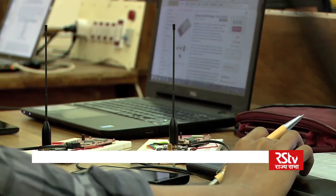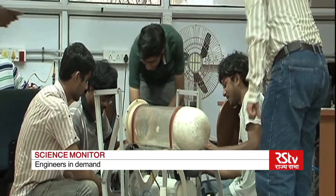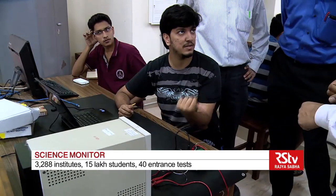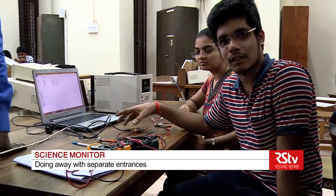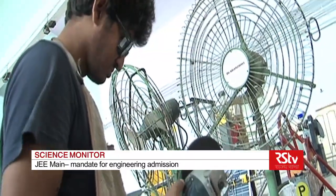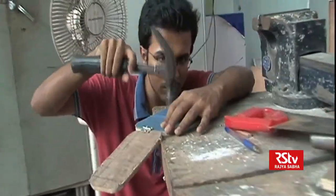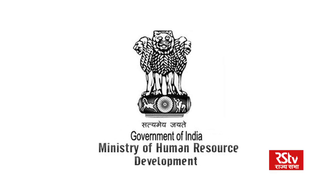With the rise of MNCs, the demand for engineering graduates have been growing within the nation and abroad. And with this has come the scenario where engineering colleges have been cropping up in every nook and corner of the country. While the number has gone up, the quality of engineering education, needless to say, has gone down considerably. In an attempt to revive engineering education and training, the Human Resource Development Ministry has set the stage for a single national level engineering entrance test.